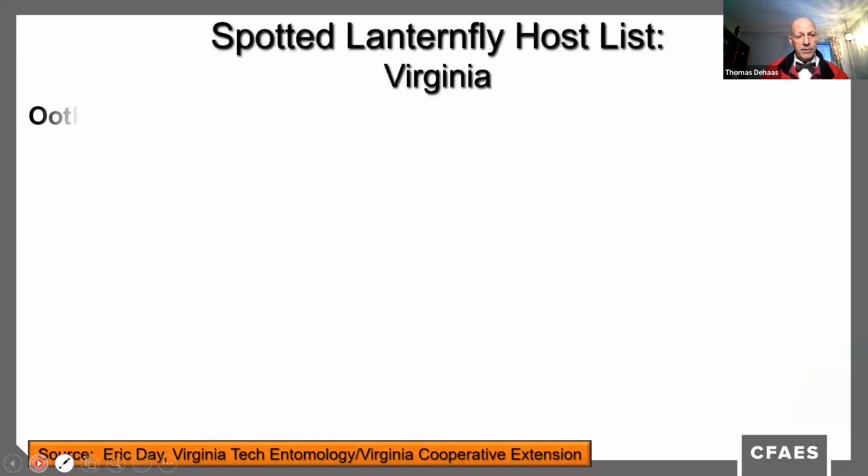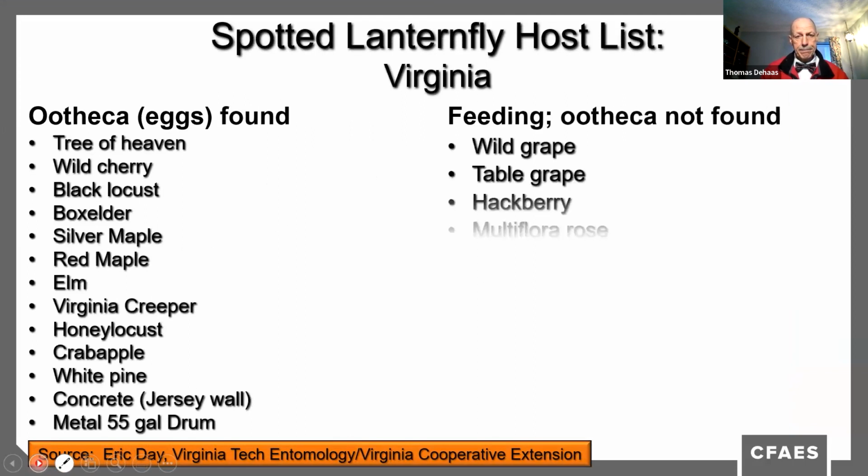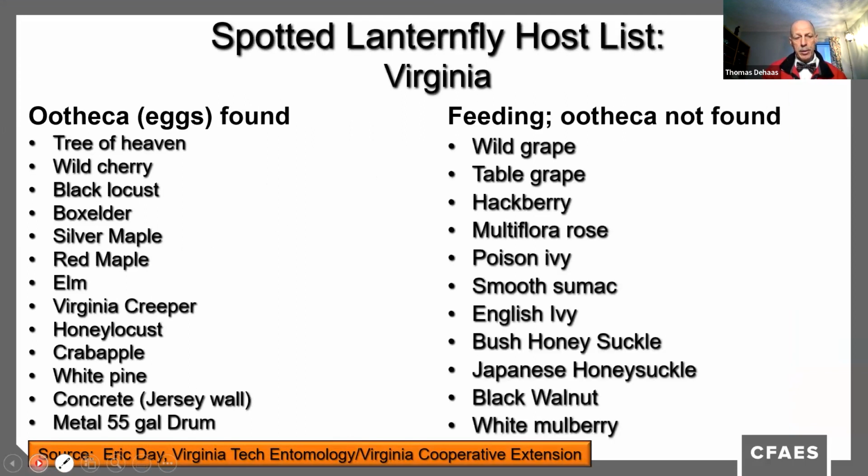So the host list in Virginia, it's found on a lot of different things. And in Amherst, we did find it on Tree of Heaven, as well as we found it on mulberry. And it has been found on Mazur cherry, which is native to the Orient.